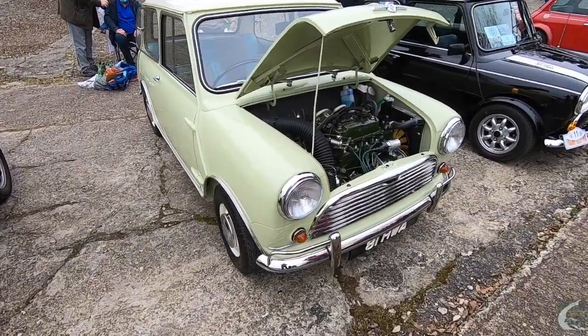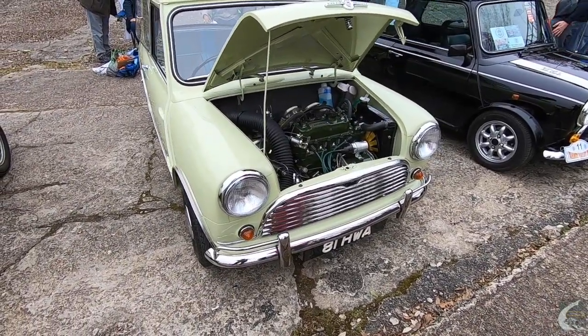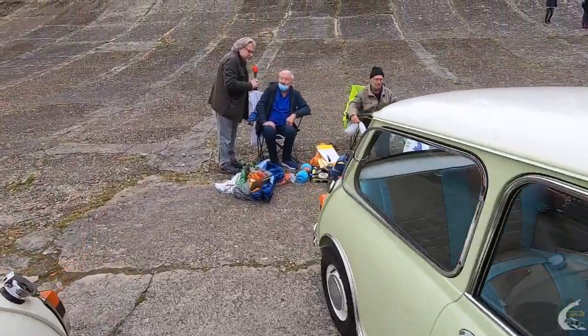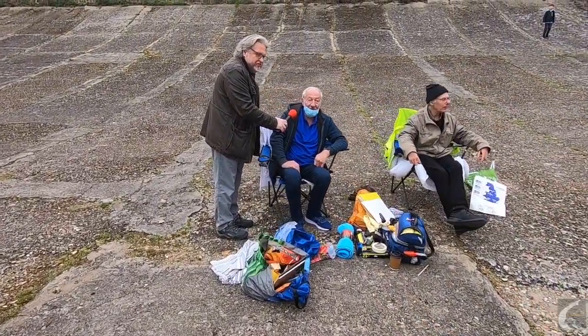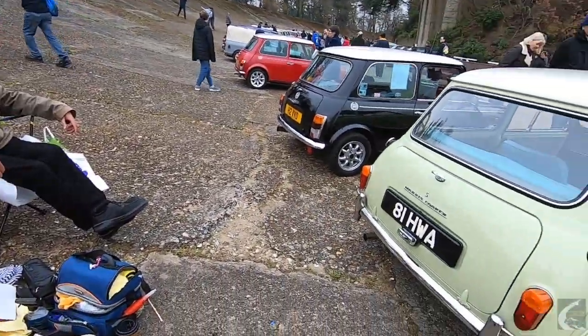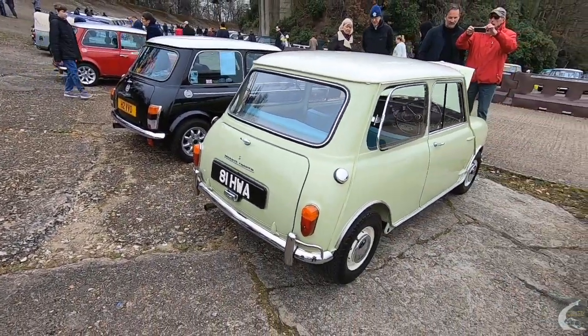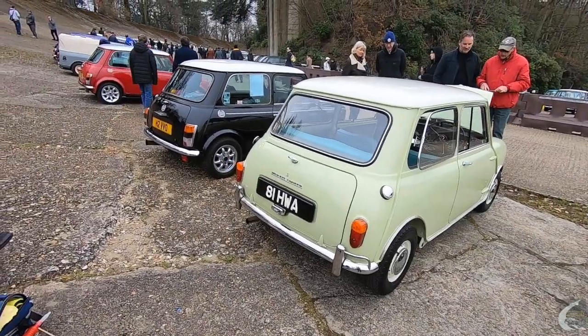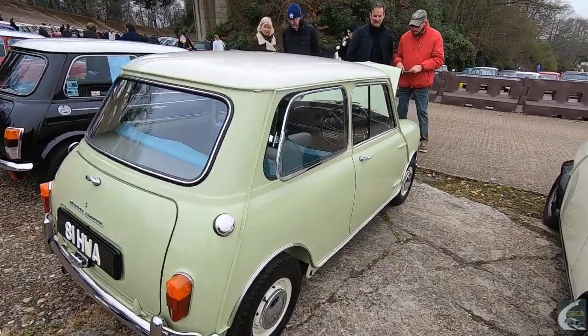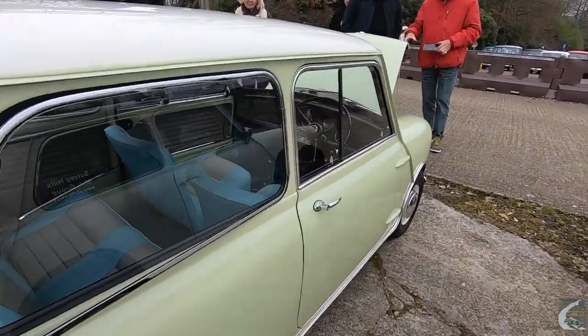1071 cc. So it's quite a rare bird. And what year was this one? 63. It's a '63 car, so pretty early. Yes, quite early. A very early Cooper S. The first of the S's had the single tank at first, and then somebody added on another tank 3 years later. So I've been told. I can see that.